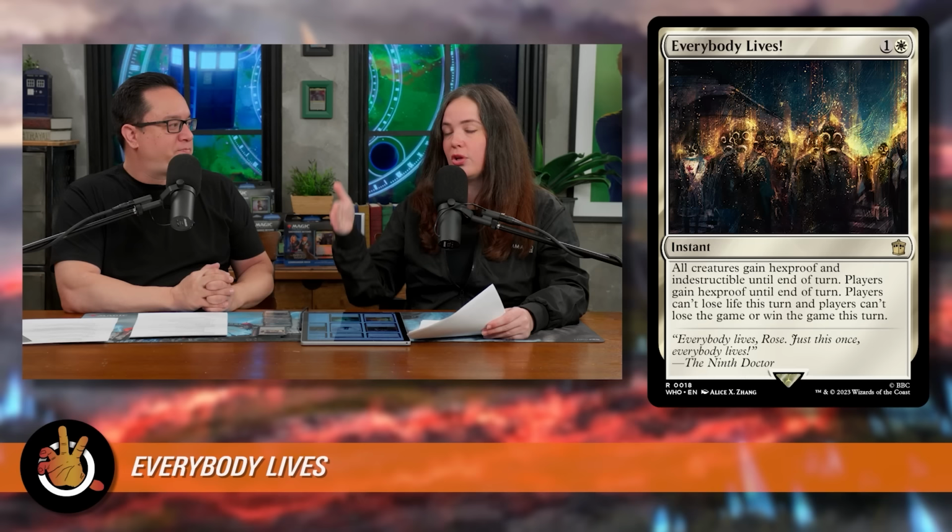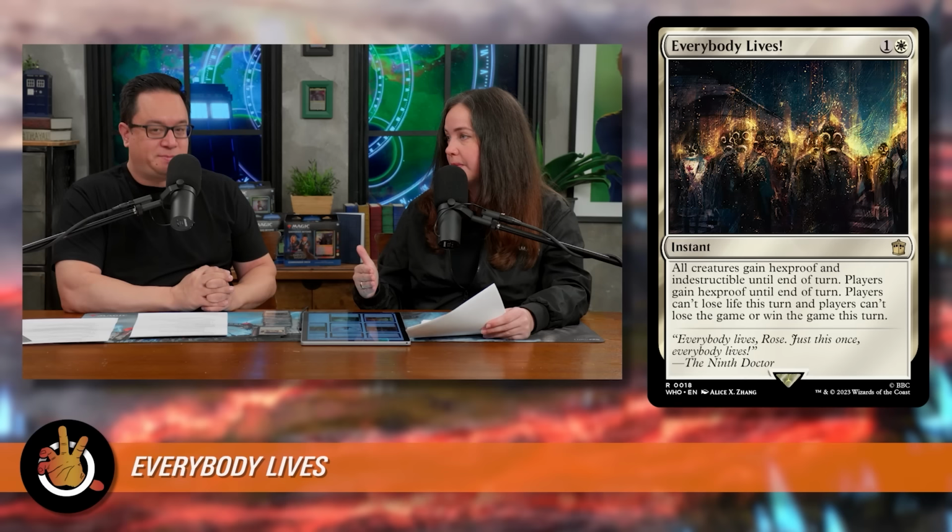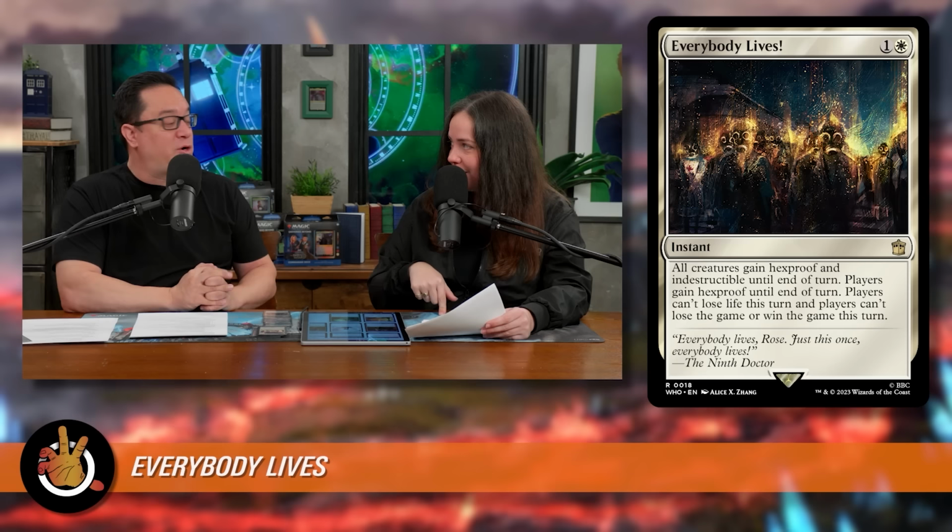So you'll still gain life from lifelink. You'll still get combat damage triggers like a Professional Face-Breaker or a Toski. Commander damage will still happen. Yeah, I do remember this happening. You can't lose to commander damage that turn, but you just die on the next turn. You just untap and then take your turn.